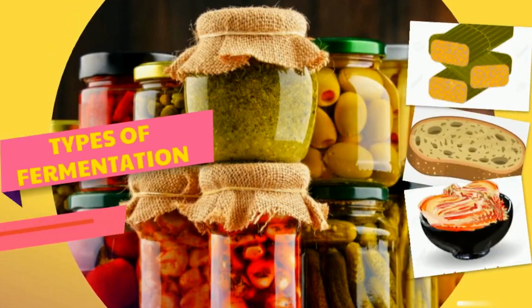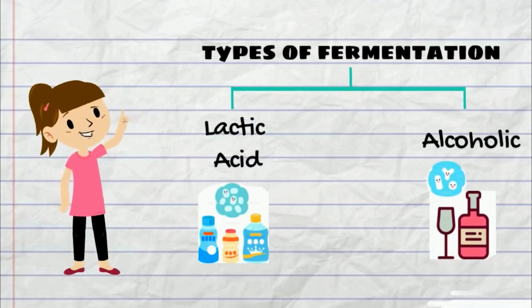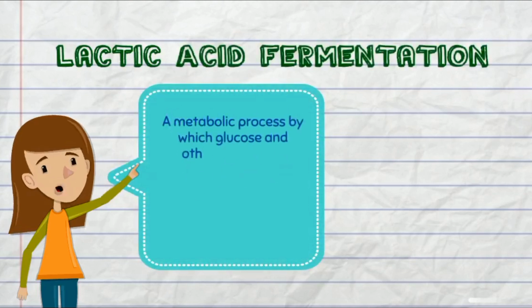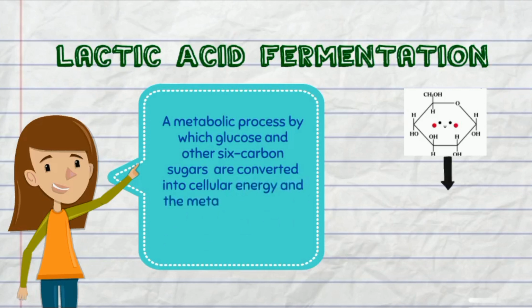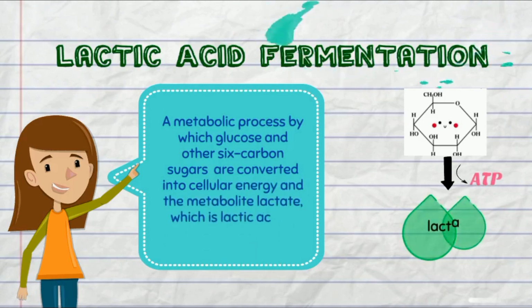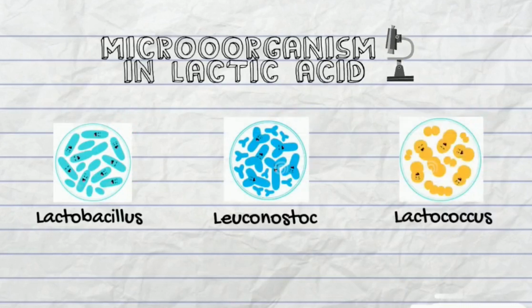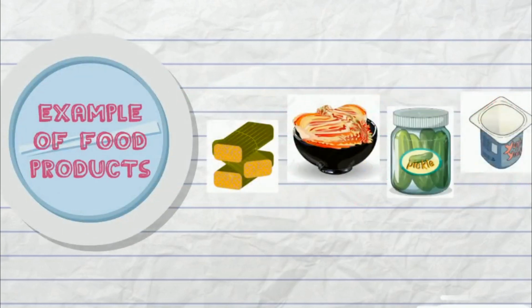Types of fermentation. There are two types of fermentation, which are lactic acid fermentation and alcoholic fermentation. Lactic acid fermentation is a metabolic process by which glucose and other 6-carbon sugars are converted into cellular energy and the metabolite lactate, which is lactic acid in solution. There are three microorganisms involved in lactic acid fermentation. Examples of food products of lactic acid fermentation are tempeh, kimchi, pickles, and yogurt.